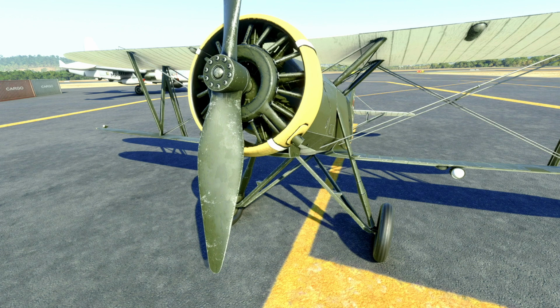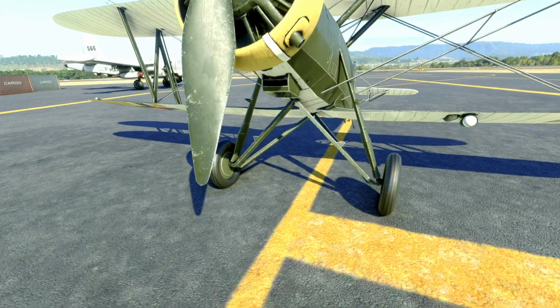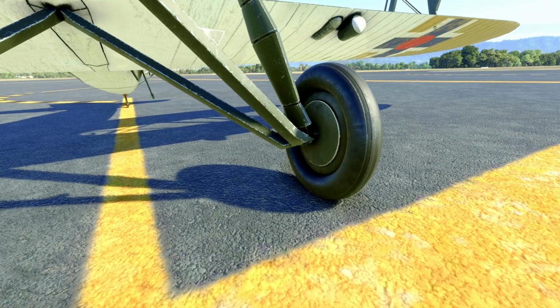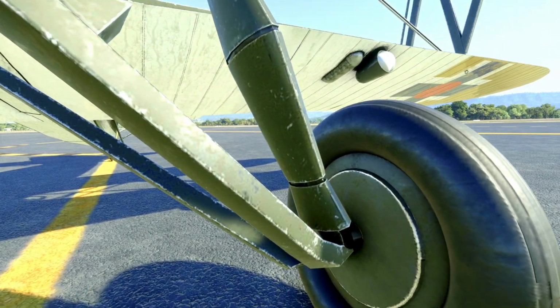Talking about Czechoslovakian aircraft, this one was first flown in 1933, but main production was 1934 to 1944, and its main job was as a reconnaissance aircraft. So what we're going to do is just get on down here and have a look a bit more at the modelling. Pretty simple. Steel strut. Doesn't seem to have a lot of suspension at all in that strut.